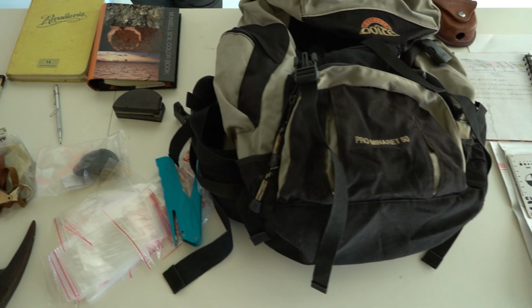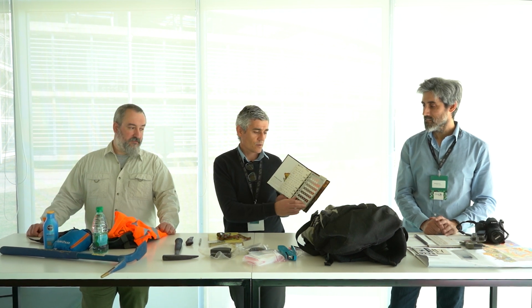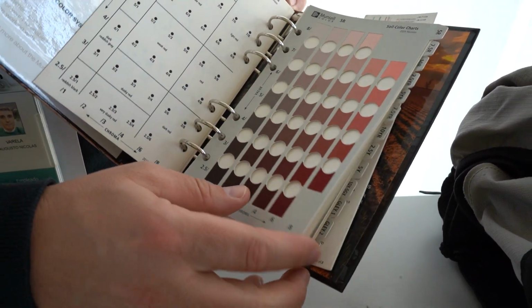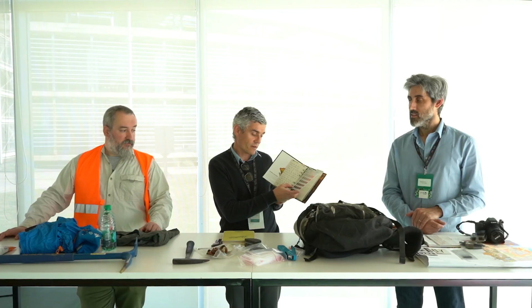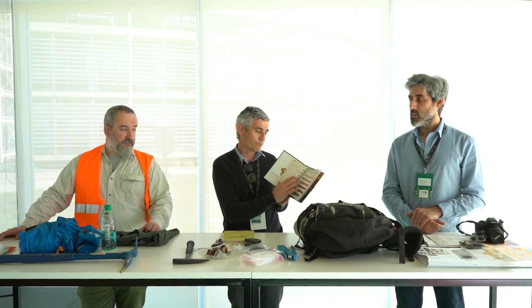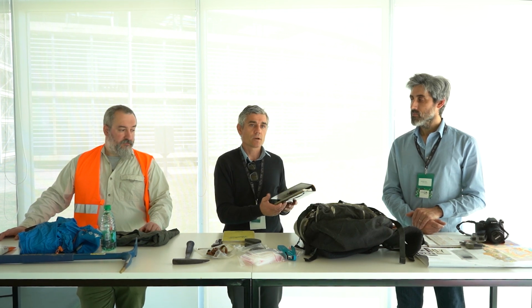Okay, another thing that you also have in the backpack of the geologist is the Munsell color rock chart, that we need to classify the color of the rock, but we also see the color in different ways. This is why you refer not to a color code, this is why you use the Munsell color chart. It's in order to be sure that the people that read your research can identify the same exact color that you recognize in the field.